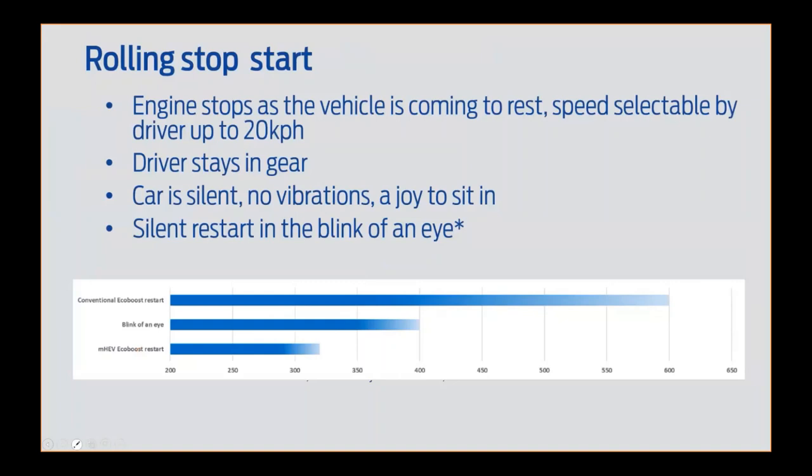But anyways, the point here is that on the rolling stop starts, we are able to stop the engine even when the vehicle is rolling, and this is configurable by the driver, and this can happen up to 820 kph. And because of the mild hybrid system that stays in the field, the front end accessories drive, the stopping and starting of the engine is almost instantaneous. So if a driver changes their mind from the vehicle stopping to accelerating away, there isn't any delay that the customer will perceive, because by the time they blink their eyes, it's already up and running. So that's one of the most loved features for the mHEV system itself.